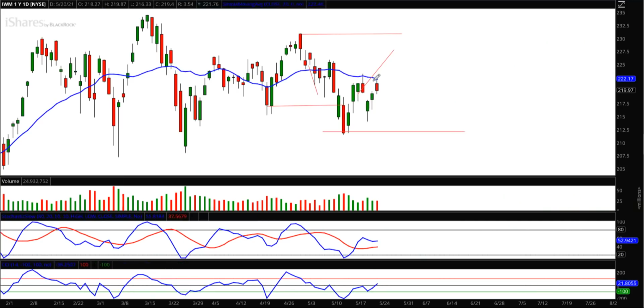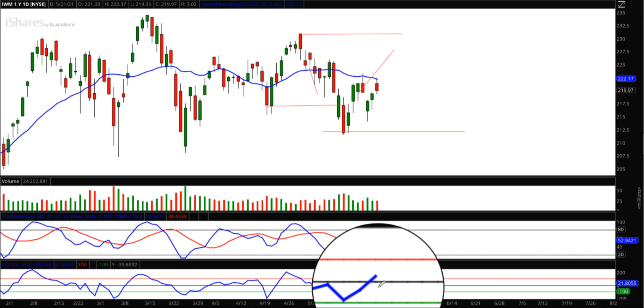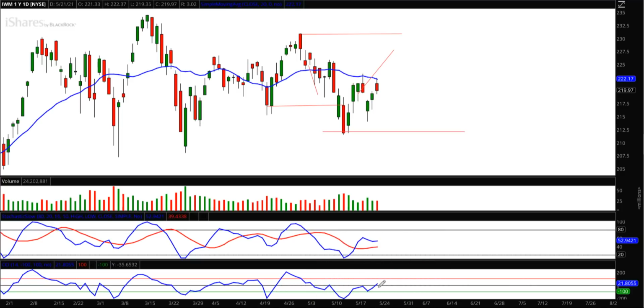I think that will too be tested. I'm going to leave that right in place. Again, look as I magnify the CCI. That's a momentum indicator that's telling us that it's crossing over the zero line. 2 to 4 days of upside potential is in store for us there, according to history.